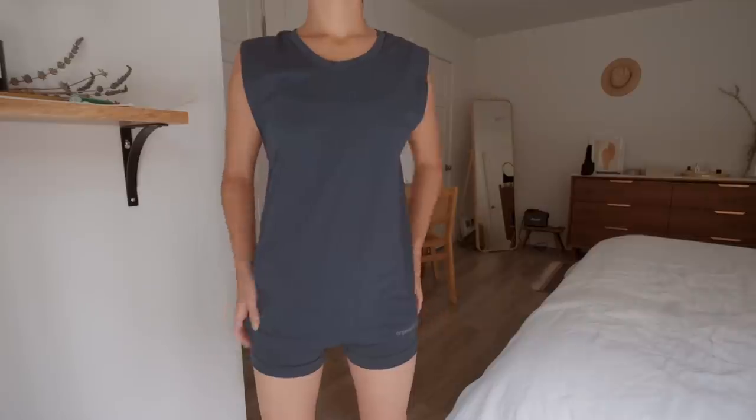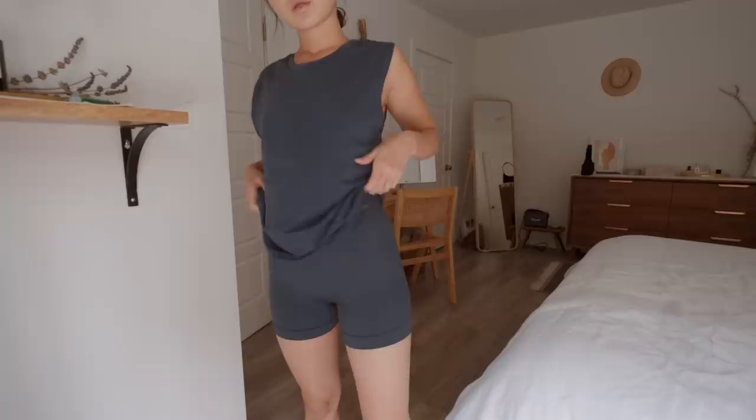I've been living in their home loungewear. This is actually their activewear, but even their activewear just feels so comfortable. I have on the active muscle tank and their active yoga shorts. Both are made with recycled nylon, which is amazing. And it's treated with Polygiene, an antimicrobial, so there's no bacteria buildup, which as a result, you don't have to wash your pieces as frequently as you normally would.